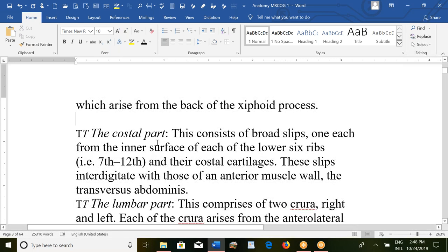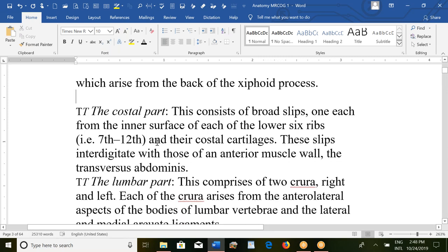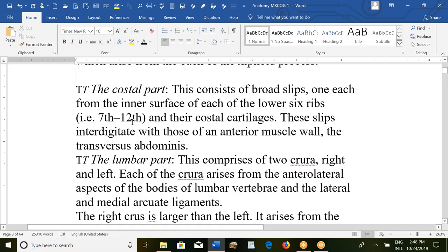Then we have our costal part. This consists of two broad slips, one each from the inner surface of each of the lower six ribs, from the 7th to the 12th, along with some fibers from their costal cartilages. These slips interdigitate with those of the anterior muscle wall, which is the transversus abdominis, so they are woven across their origin.